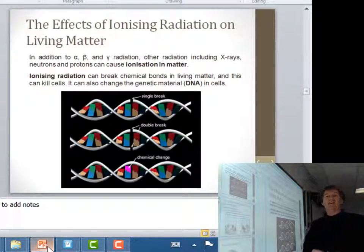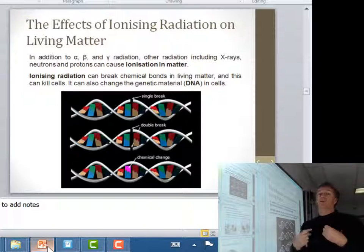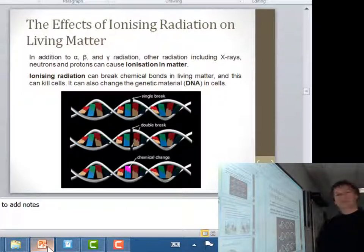Now I've already talked about the effects on DNA and living matter. Obviously this radiation can cause damage and affect cell function and kill the cells, or even kill people because of that. It can also cause damage to the DNA structure if it happens to hit certain bonds, and that DNA can then be replicated when the cells divide, and if it's a bad cell that's dividing, you've basically got the cancer situation. Okay. In the exam, the key things to bear in mind are that ionising radiation can break chemical bonds, therefore killing the cell, or damage DNA and cause cancer. So they're the two key things to bear in mind.